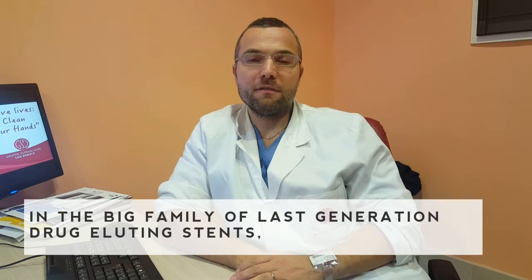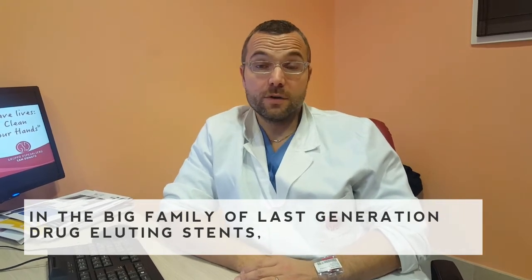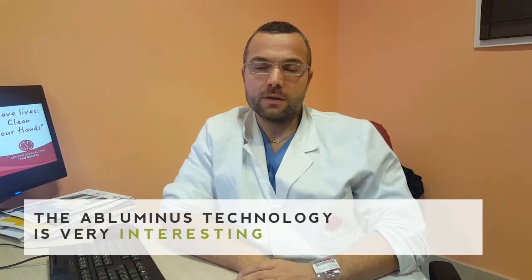Well, in the big family of last generation drug-eluting stents, the abluminal technology is very interesting. My feedback started a few months ago, and I have to say that initially I was doubtful about whether this new technology was actually full of new expectations. In particular because, as you probably know, this device is composed of three different parts.